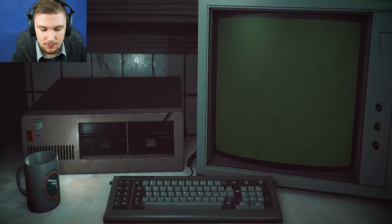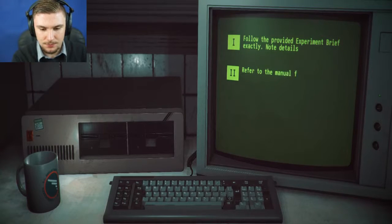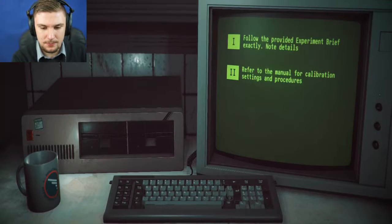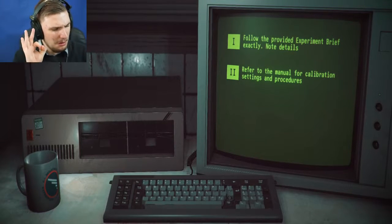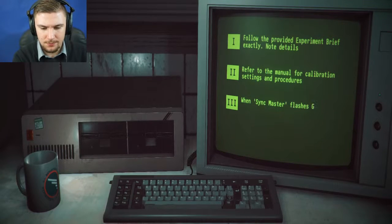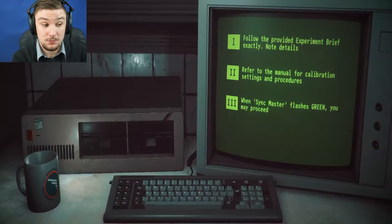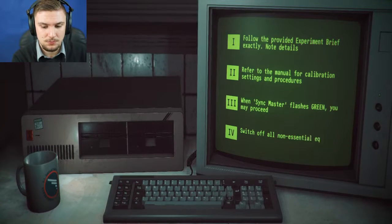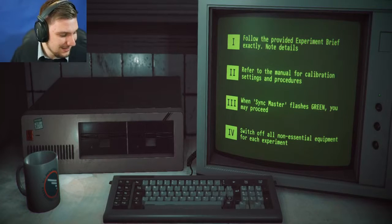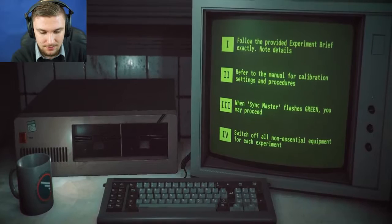Mr. Asian, instructions for each stage will come through to your terminal. Follow the provided exam brief exactly. Some of this may be unfamiliar, so always reference the manual on your terminal for guides on calibration and procedure. Calibrate equipment to match. The green light will flash, allowing you to trigger the experiment. One last thing. Ensure that any equipment non-essential to the current experiment is switched off. You cannot proceed otherwise. When you're ready, let's begin.